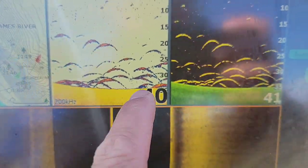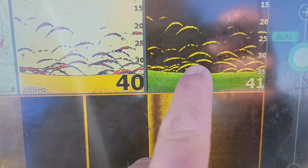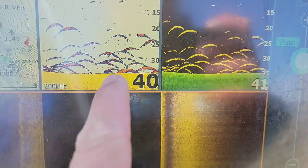Mid-morning, you can see the bait's still running deep, but they're starting to work their way up on this ledge, starting to come up on this flat. So we're gonna see if we can intercept them on our first spot. Marked a few really good fish. It's a decent fish right there. See that swim bladder? There's another good one right there.